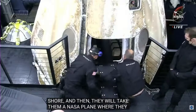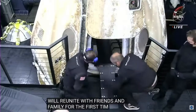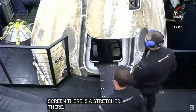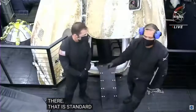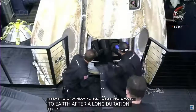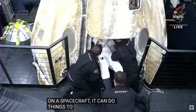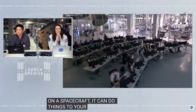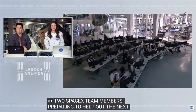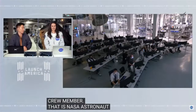Yes, in the bottom left of your screen, there is a stretcher there. Again, that is standard. Returning to Earth after such a long duration in microgravity can do things to your body. Those are two SpaceX team members preparing to help out the next crew member, and that is NASA astronaut Victor Glover. And this is a view of Mission Control in Hawthorne, continuing to support the mission.